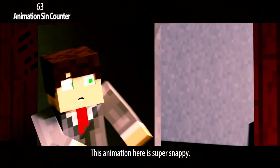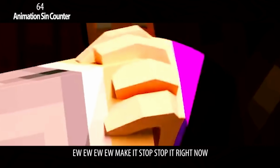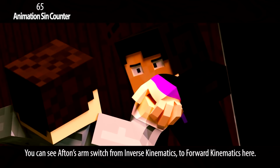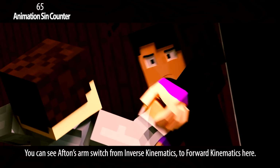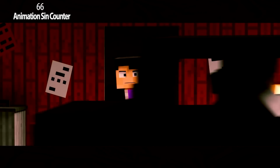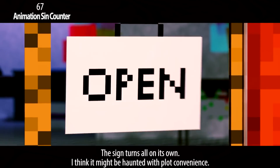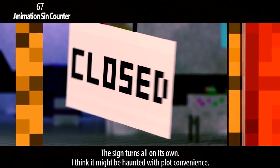This animation here is super snappy. Ew, make it stop. Stop it right now. You can see Afton's arm switch from inverse kinematics to forward kinematics here. Henry drives away without starting the car. The sign turns all on its own. I think it might be haunted with plot convenience.